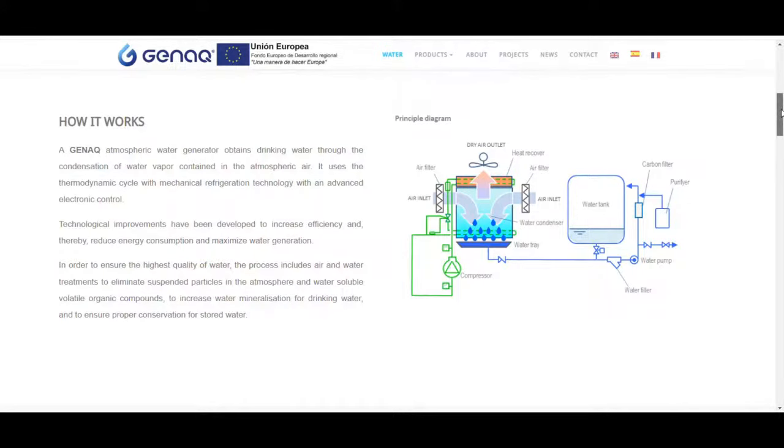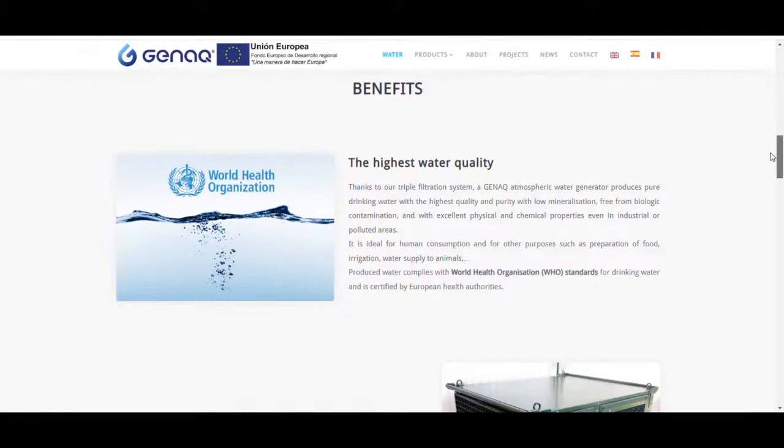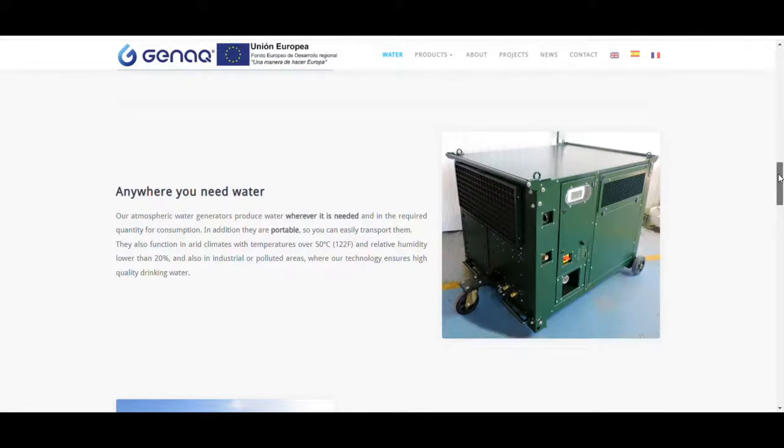atmospheric water generators only run on electricity. Now, there's not too many moving parts, and the benefit is the highest water quality. I've tasted it many times before, and it tastes like nothing. Water is not really supposed to taste like much of anything. And you can see this company also has units for anywhere you need water. Of course, it's portable as well. That's awesome to have a little portable unit.